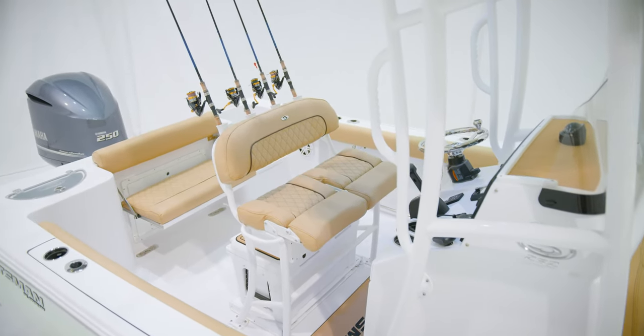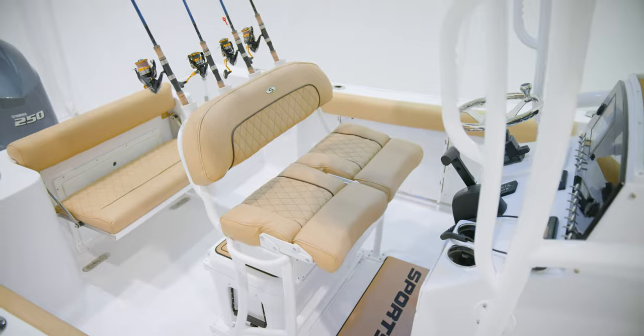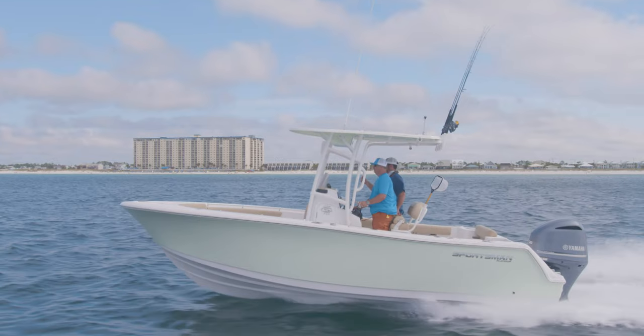For leaning posts on the Open 232, we include our deluxe leaning post, which features individually adjustable bolsters. This allows the captain to operate the boat standing up while a passenger is comfortably sitting down.